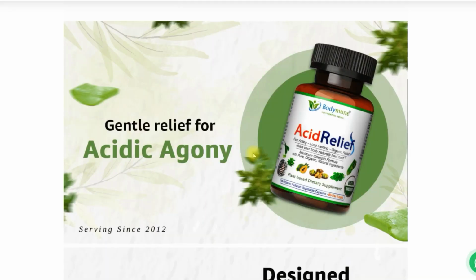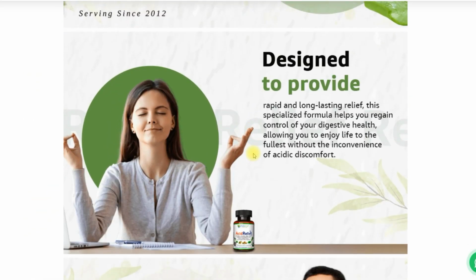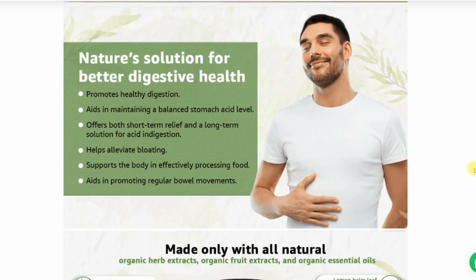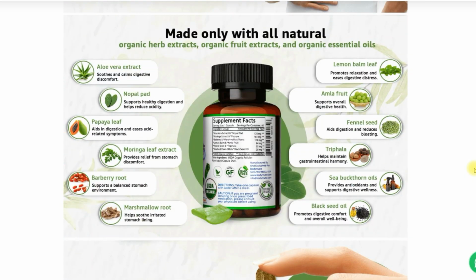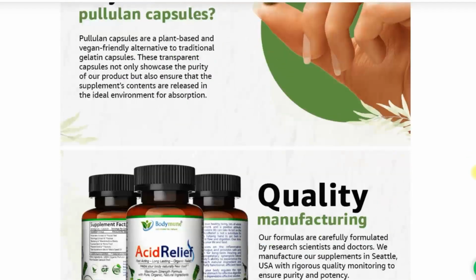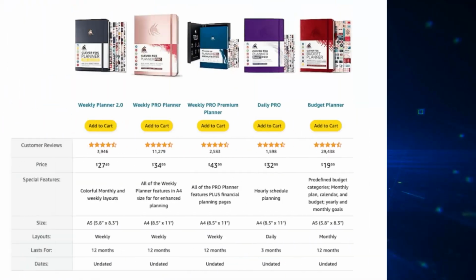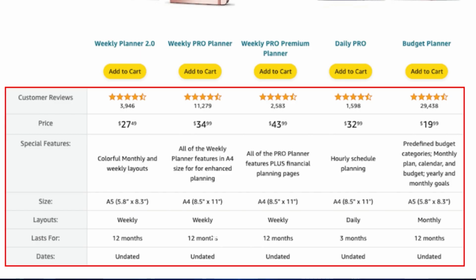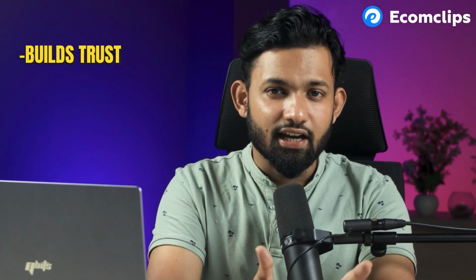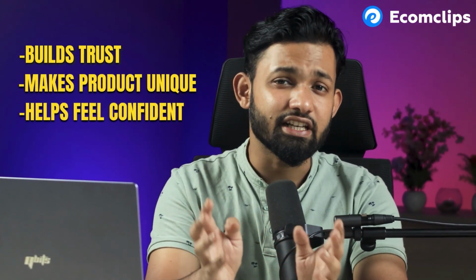Use all 7 modules. The first module should highlight your brand and logo. Next, you can add a lifestyle image featuring your product in a real life situation. Use an infographic to clearly show the key benefits of your product. You can also add testimonials or trust badges, like this example. And the most important thing is to add a product comparison chart. It makes it easier for customers to choose by laying out features, price, and specs side by side. These build trust, highlight what makes each product unique, and help shoppers feel more confident in their decision.